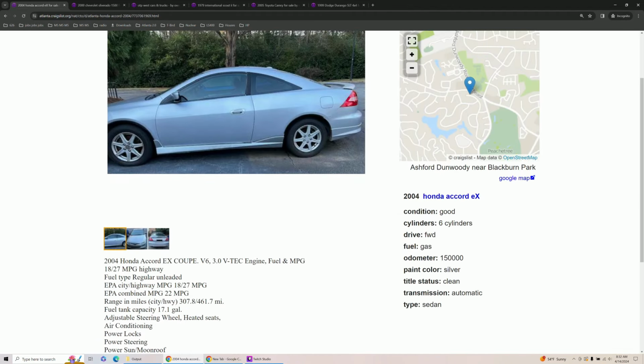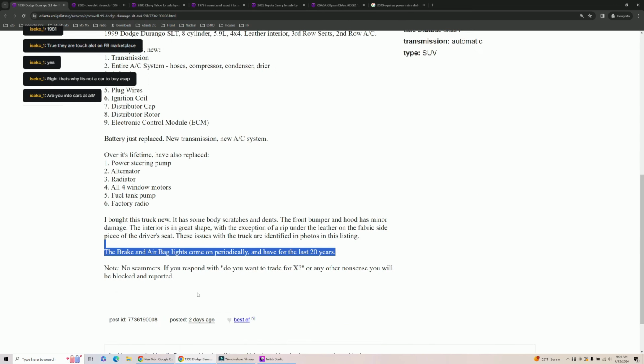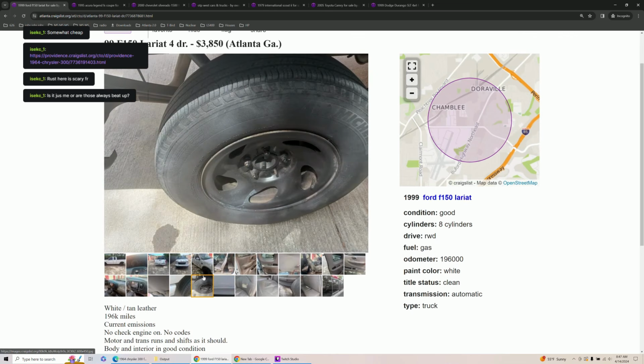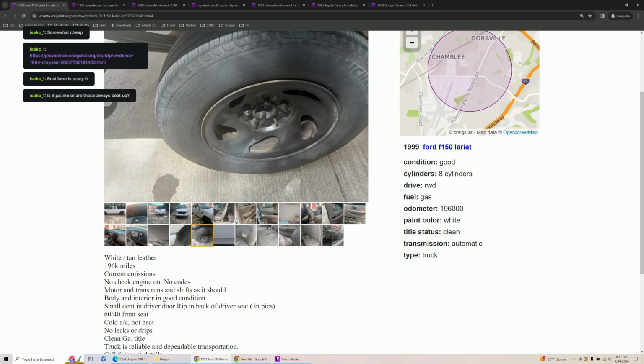2017 Bentley Continental. This 2004 Accord seems like too much damn money. I don't care if it is in Brookhaven. It has some body scratches and dents. Front bumper and hood has minor damage. Interior is great shape with the exception of a lip rip under the leather. What are you saying? It's in Roswell? White with tan leather, $3,850, it's got an 8-cylinder, motor and trans runs as it should. For a Ford, that's not saying much.